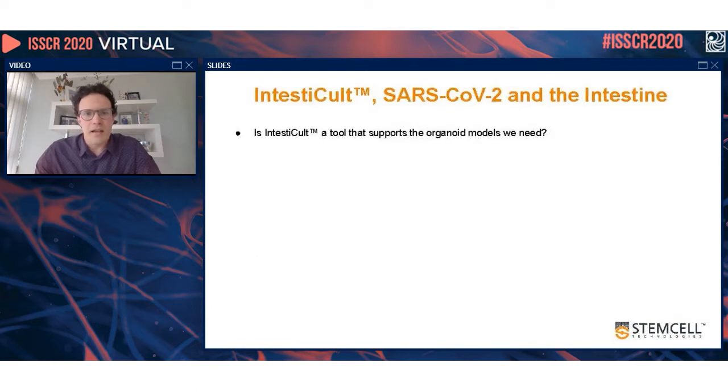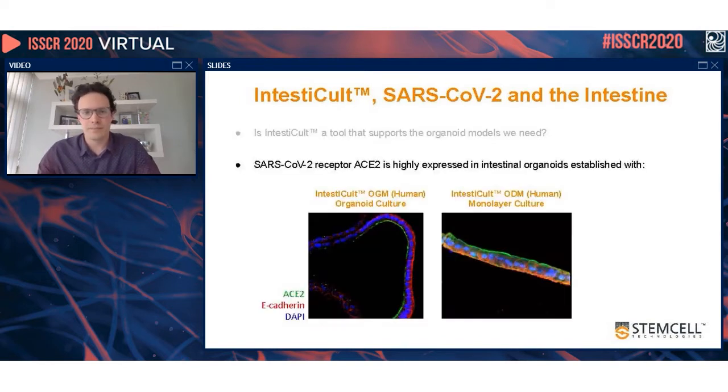Now, I'd like to go back to where I started here, looking at the SARS-CoV-2 virus in the intestine and what IntestiCult can do and whether it provides the organoid models that we need. If you actually look at organoids that are growing with IntestiCult, we can see that they are indeed positive for ACE2, both with the IntestiCult OGM for the expanding culture, as well as monolayer cultures that have been established with IntestiCult ODM, meaning that these can provide effective models for studying this virus and how it infects the intestine.